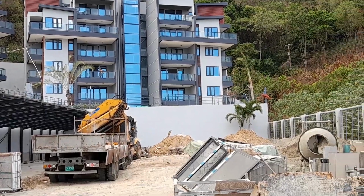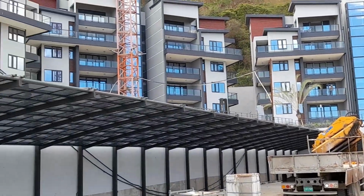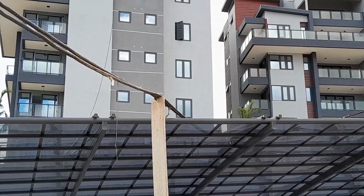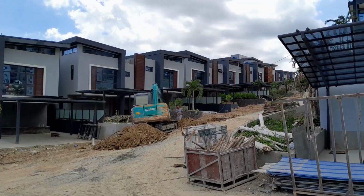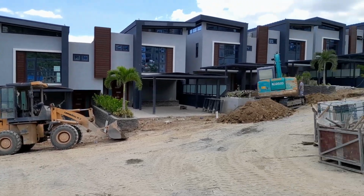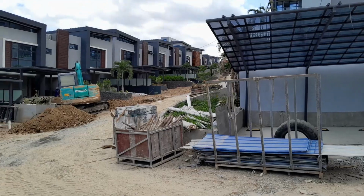Each apartment cluster has its own elevator. Everybody gets their view. So 1, 2, 3, 4, I think what, 5 clusters. I'll double check. All these townhouses have views, plunge pool, 2 spaces for parking. What do you guys think?